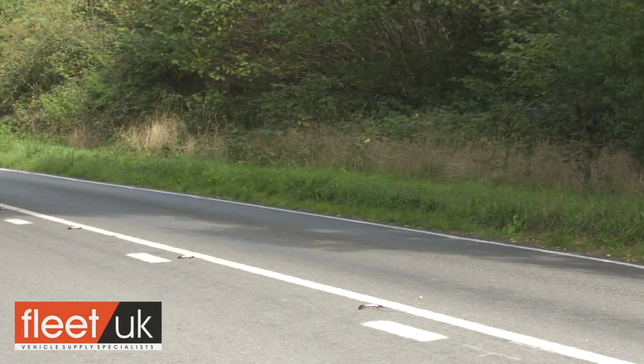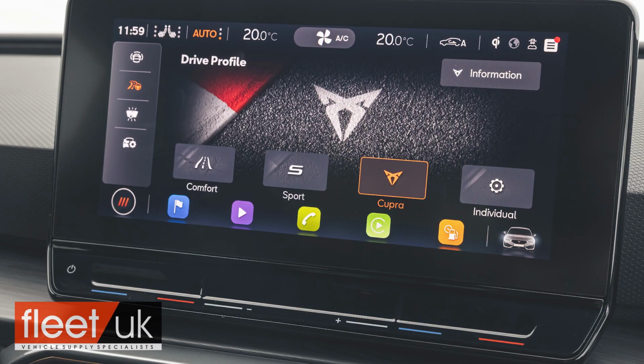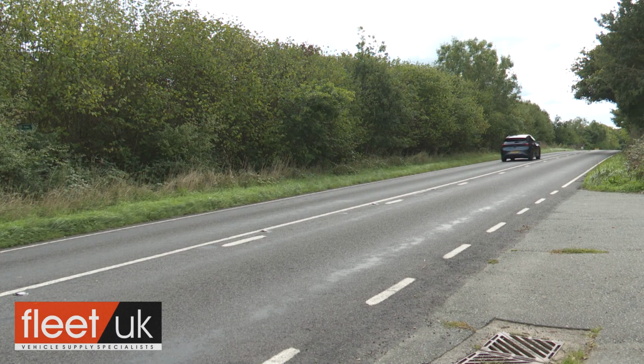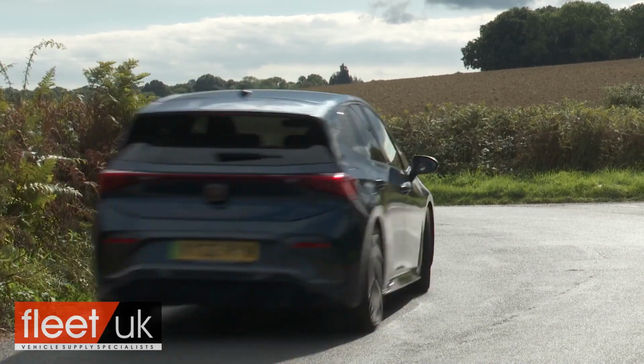There are four main drive modes: comfort, performance, range and individual, with a further CUPRA setting for the e-boost models. Optional DCC adaptive damping enhances the comfort setting, but you don't really need it because the standard passive setup is very good indeed. The Barcelona engineers must have worked really hard on that. A pity then that they weren't given leave by Wolfsburg to fiddle with the steering, which despite its quicker rack feels remote and very light on feedback.